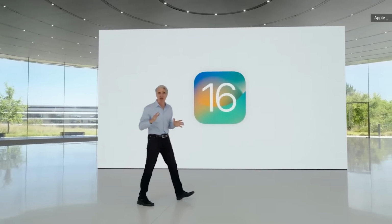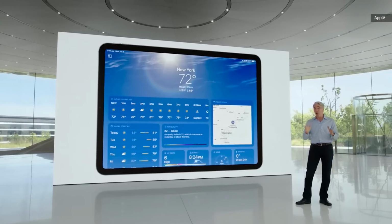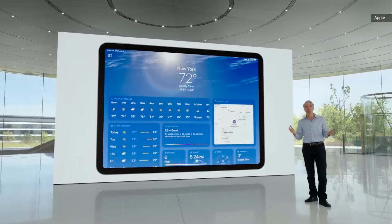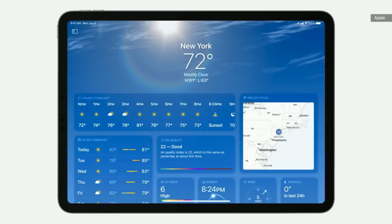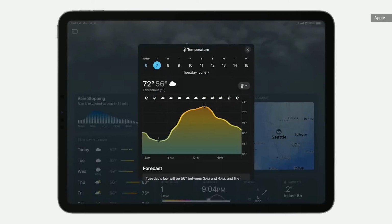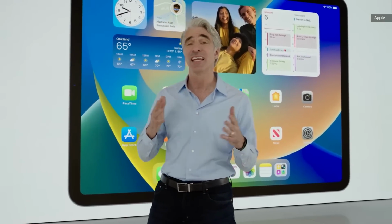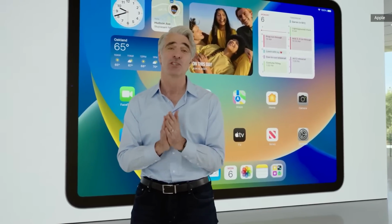This year, in iPadOS 16, we have a big release. We're also bringing weather to iPad, taking full advantage of the stunning display with beautiful animations like these gently moving clouds, heavy snowfall, and driving rain. And all of these modules are tappable to access detailed information and new features for pro users that take advantage of the power of the M1 chip.